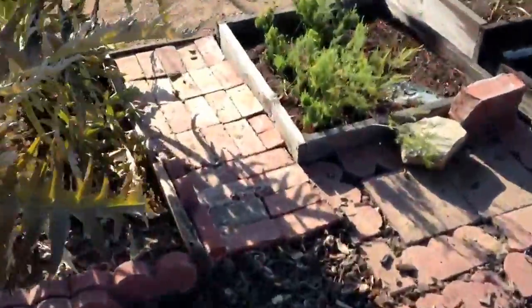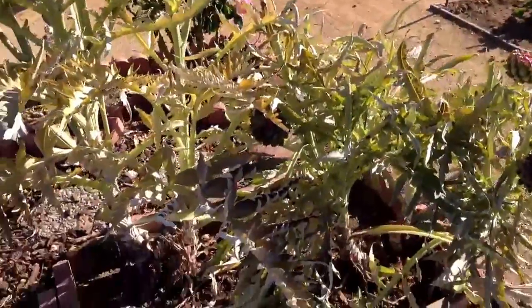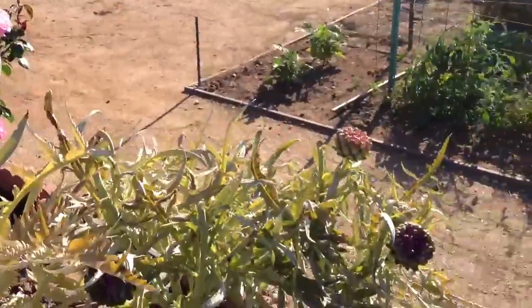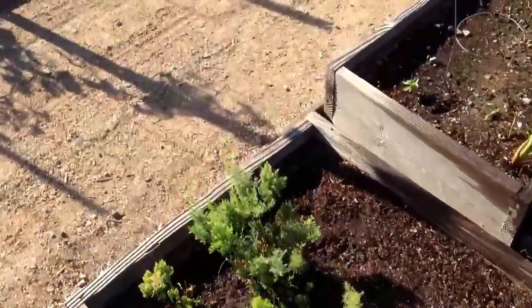The artichokes, again, everything's now a lot more cleaned up, so it's looking a little less ragged, but again, it very much is ending its life cycle, at least for this particular time. So we may get a few more, otherwise that'll be it for that, and we'll go dormant again. The asparagus, nicely trimmed back, looking a little bit better.